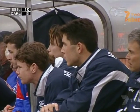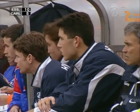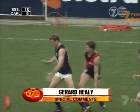And it could have easily been another goal to the Bombers as we have a look at the Carlton interchange. There's Mark Porter. But Steve Silvani has got to be the world expert at scragging his opponents and not getting paid free kicks.